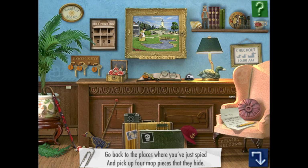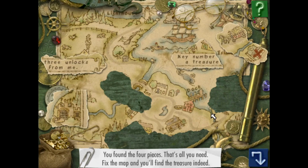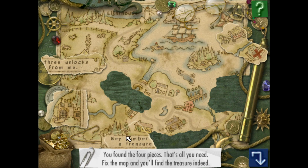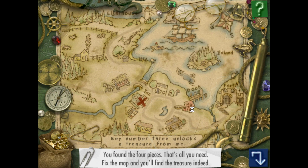It leads you to treasure. You found the four pieces. That's all you need. Fix the map and you'll find the treasure indeed. Alright. Key number three unlocks a treasure for me. X marks the spot where you should explore. And key number three unlocks a secret door.